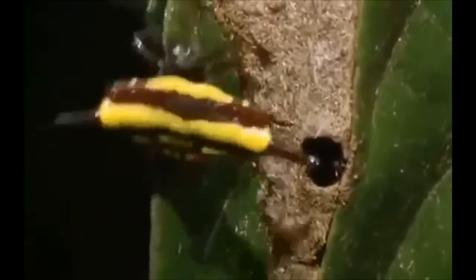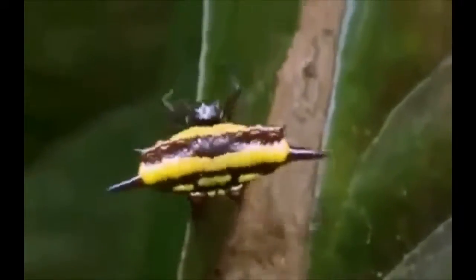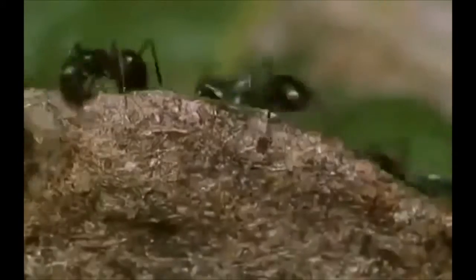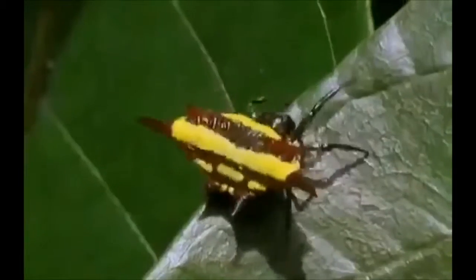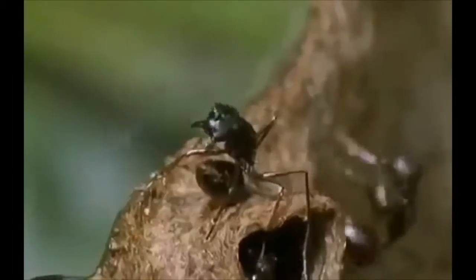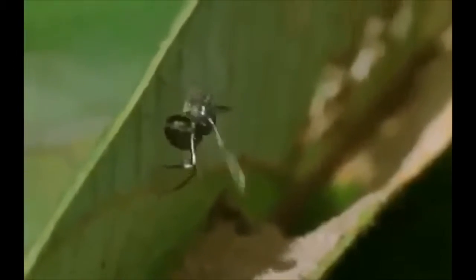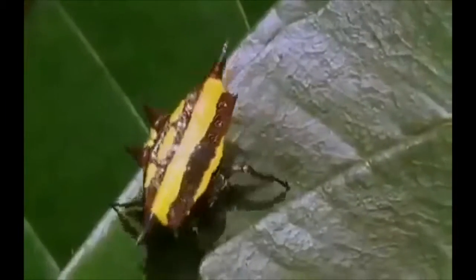They peek out to see what the actual danger is. A spider. And then it's all mandibles on deck. They spray at it and drum the leaf, making the sound that gives rattle ants their name. Exit spider.